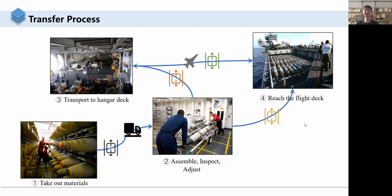The inspected materials can be transferred to the upper deck in two different ways. One is direct transport to the flight deck by elevator and transfer to the target position on demand. The other is transport to the hangar deck by elevator first, then arrival at the flight deck by dedicated aircraft elevator, and finally transfer to the material catch area or target position.